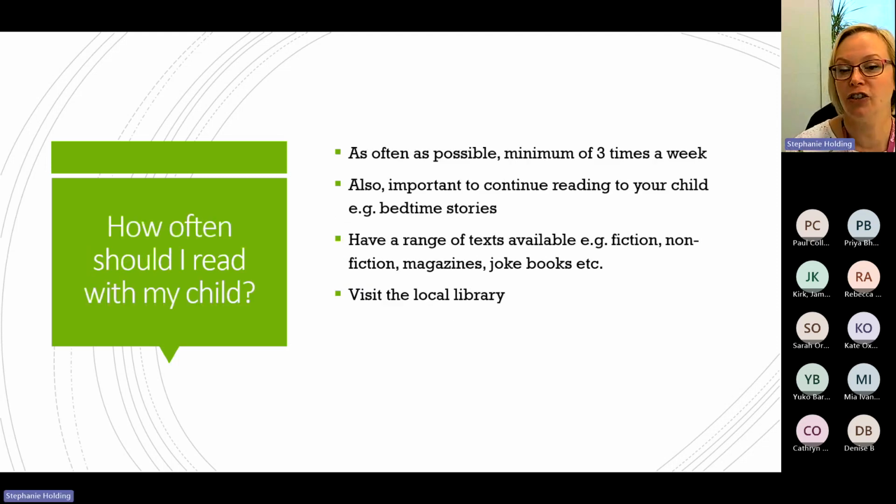So how often should we read with our children? Ideally, in an ideal world, I'd say every day, but I understand that people are busy. I don't manage it every night with my child. I don't mind admitting that, particularly my youngest, who finds reading really challenging. So we say as often as possible, but a minimum of 3 times a week. The more reading they'll do, the more confident they'll become.